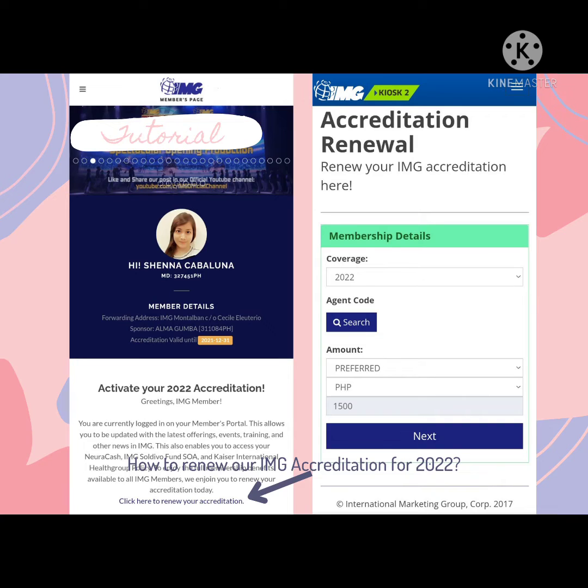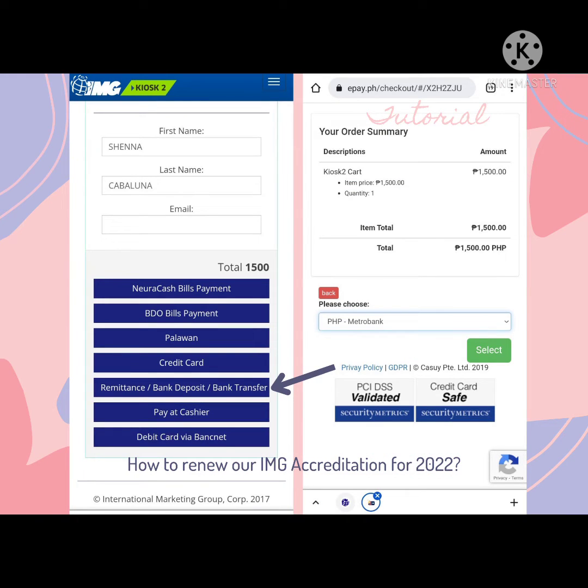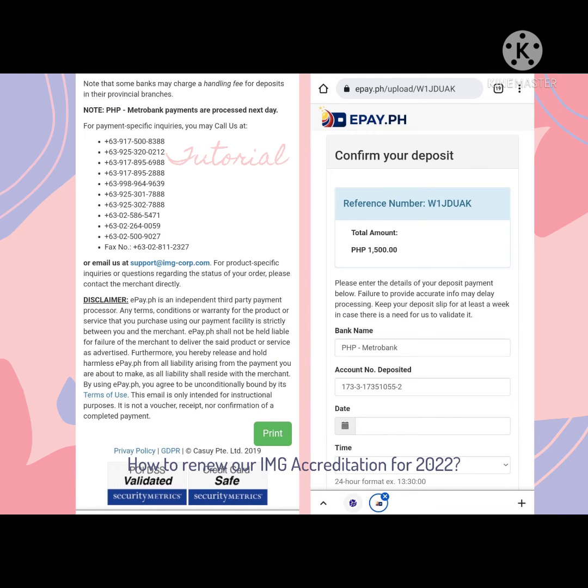Automatic na pong nakalagay dyan ang mga information from the time na kinlik natin yung update our accreditation. And then we can hit next. Ito po ang mga iba't ibang amount kung kailan tayo nag-start as a member. And then we can set our details in there and we can choose our payment method. Just provide everything that is needed and then hit next.